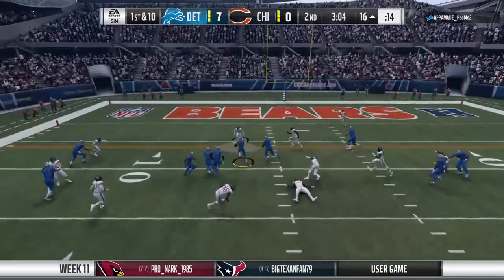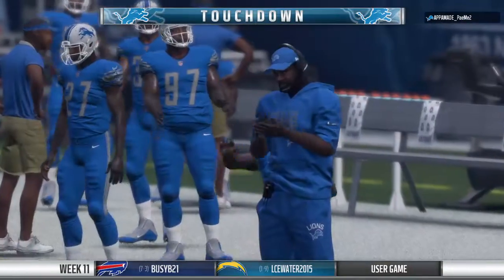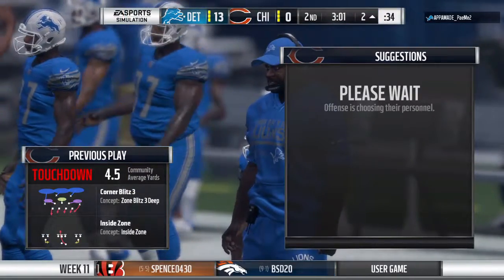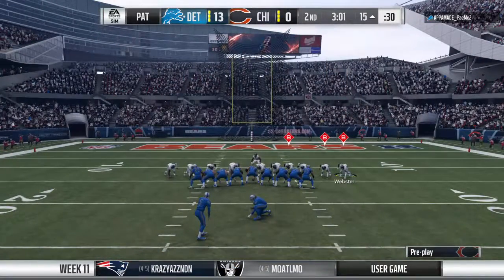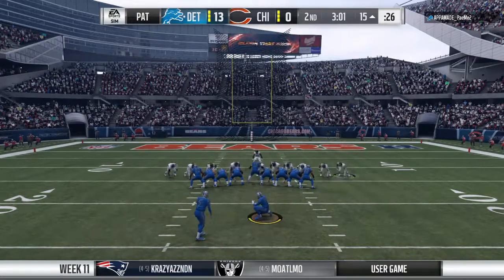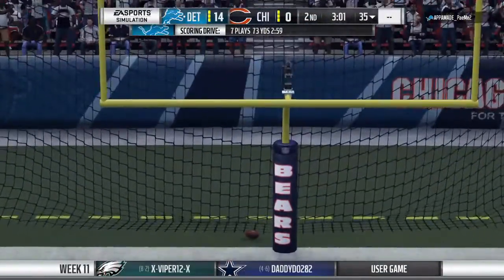Now a 10th carry for Johnson. And he takes this one in for a Lions touchdown. David Johnson, touchdown number 15 on the year. And the Lions add on to their lead. Solid job up front, really just a solid job all the way around to get that one in. Yeah, that was well executed, wasn't it? Well blocked, well run. End result, 6 points. Touchdown.